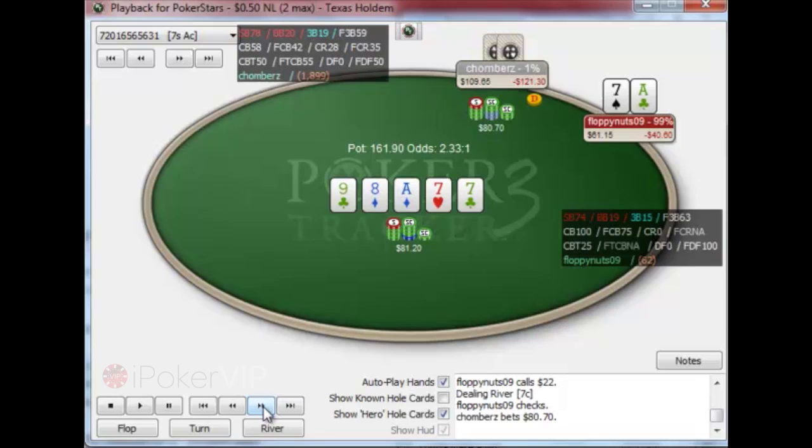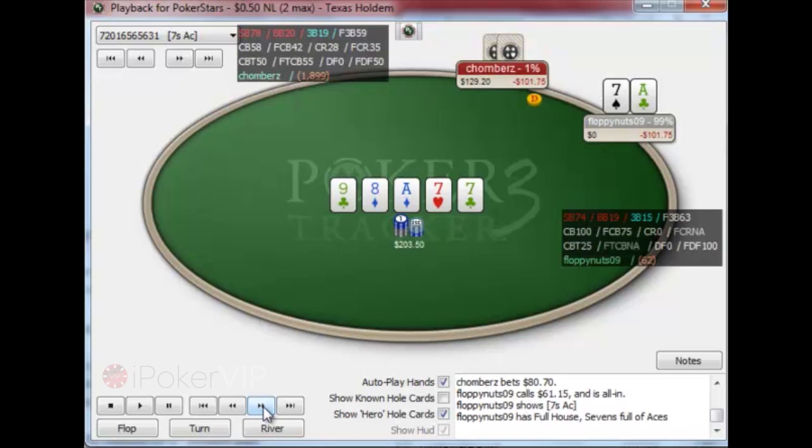But the only thing that made me call in the end was the fact that 10-jack is a massive part of his range, and he can be doing this with 10-jack. And that's what convinced me to call here. But pretty interesting hand, this one. Be interested to hear your guys' thoughts on this one. So go ahead and hit me up with what you guys think.